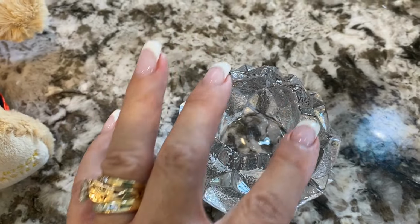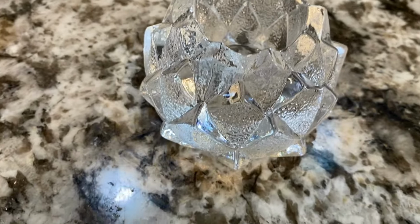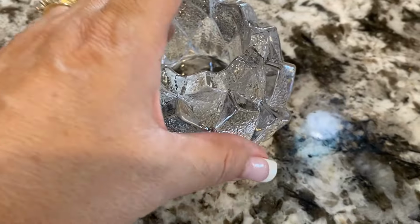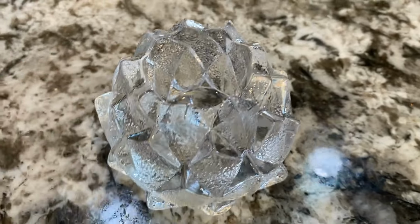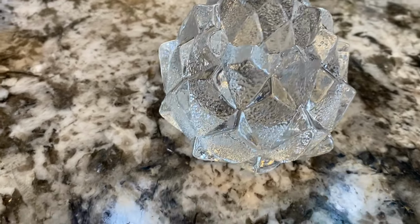There's no damage to it, and I think it's so beautiful, isn't it? And I do love artichokes, but besides that, it really is beautiful. I'm admiring it. It's so pretty.